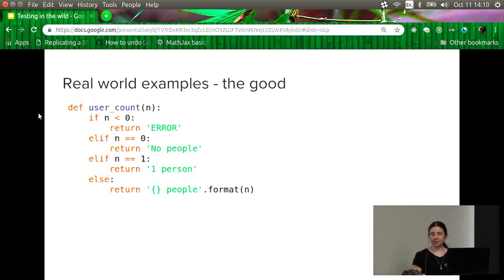So in the end, I write, this is not the most amazing code. It certainly has lots of room for improvement. But as a first pass, this would be the sort of code that one could expect. And you just simply know if n is less than 0, you get an error. If n is 0, you've got no people. If it's 1, it's 1 person, and so on. If you want to improve this, obviously you'd start doing things like raising the error rather than returning, just saying return error. And you might also start testing that you actually do have an integer.